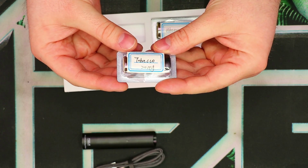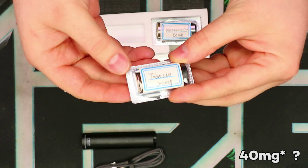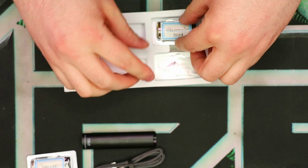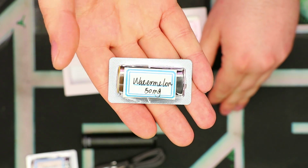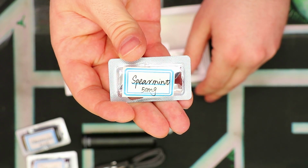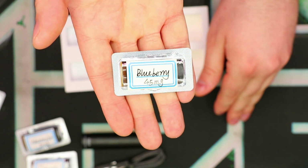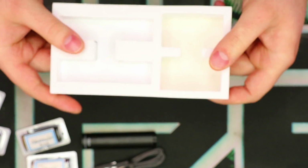This one is their tobacco, I want to say 20 milligram. I believe that's a 20 milligram tobacco. You have a 50 milligram watermelon, and these are just handwritten labels, just for testing purposes. This one I've already gone through. This was the Spearmint in 50. I really enjoyed that one. And last but not least, we have a blueberry in 45. Now I believe these are all nic salt as well. There's nothing else in the box.